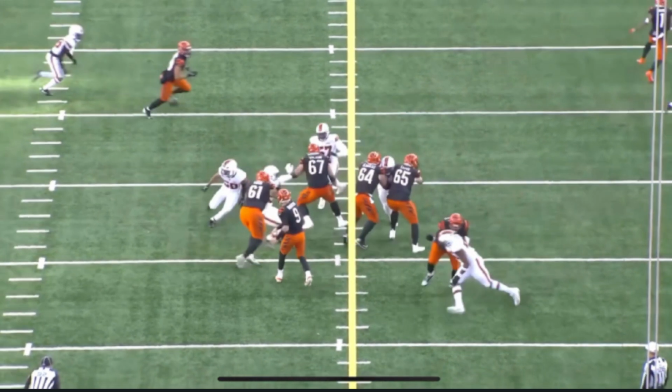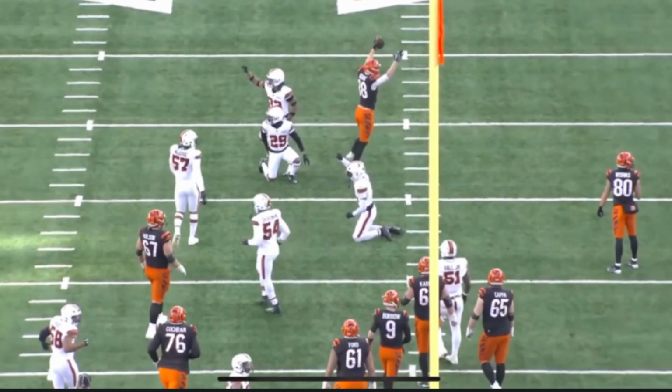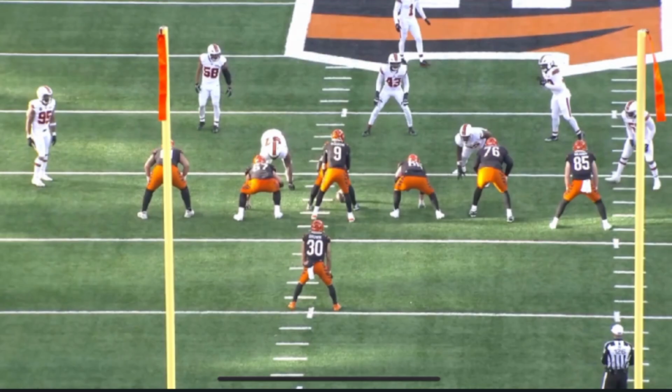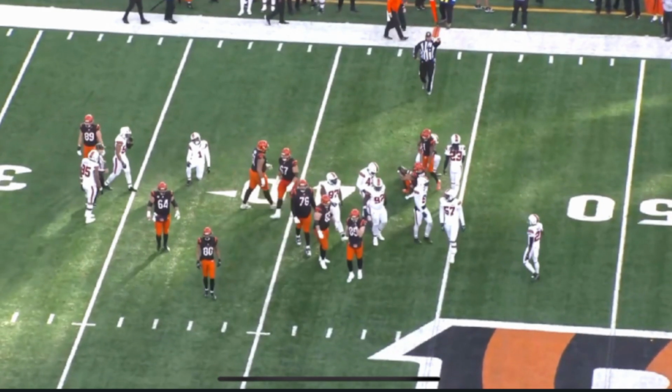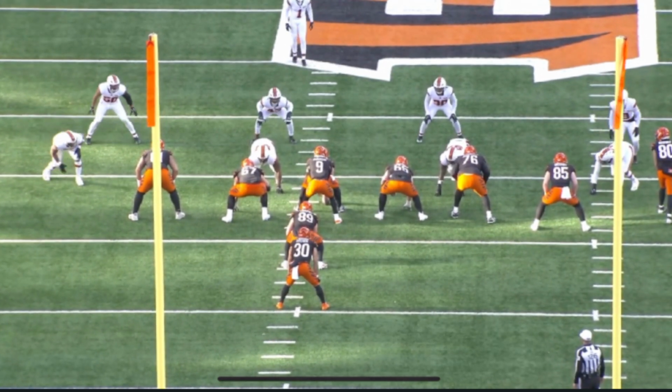Pass play here, pocket collapsing. Joe throws. It's caught by Mike Gesicki, but that is not a 1st down. So that's going to bring up a change of downs because we're going to have to punt the ball, which again, just ugh. All right, next play.